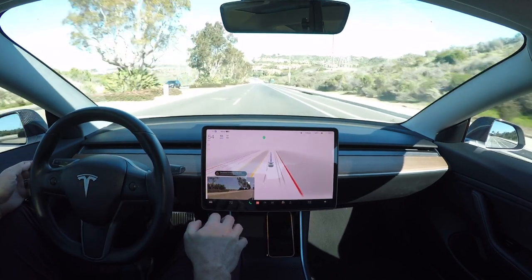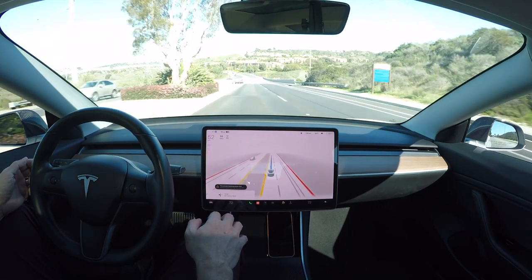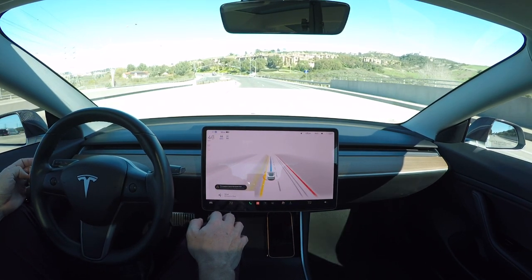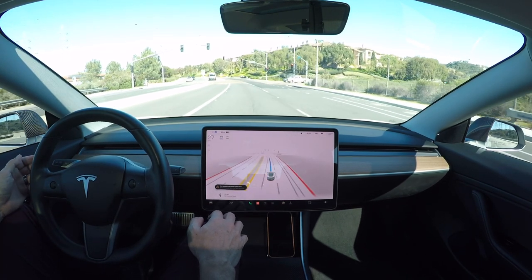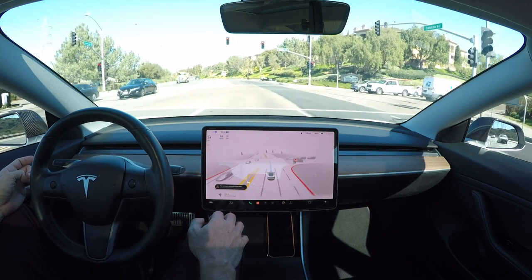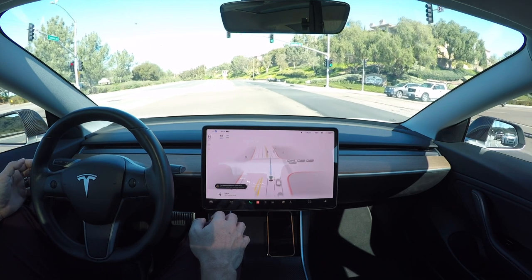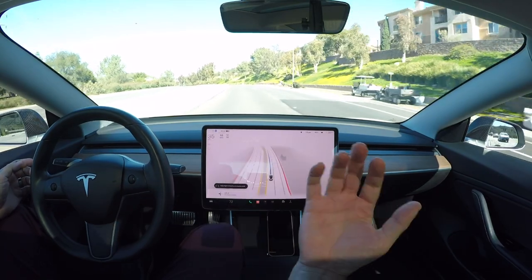She's decided to move into the left lane. Not sure why. There is a left turn coming up ahead, but it's still a ways off. But I think that she is programmed to make early moves when she can. And so the neural net probably just made that call, that decision to go ahead and get into that lane now versus fighting over position in that lane later on. So always interesting.